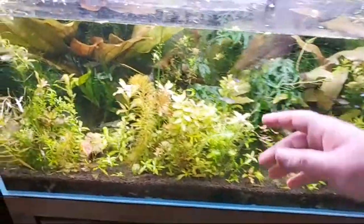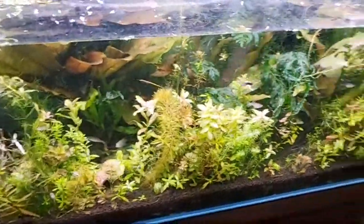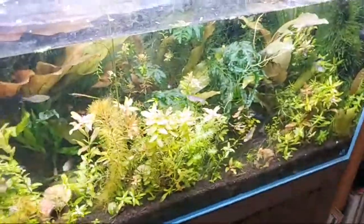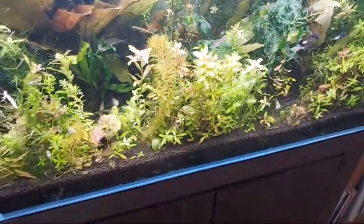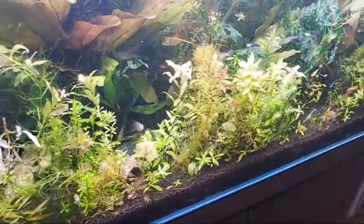And I would also use root tabs. I mean, you can beat these plants over the head with nutrients, and that won't be a problem. What will be a problem before that is that your water turns green, or that your fish can't take the nitrates or nitrites that have accumulated. So my advice on that is to not worry about that piece of the puzzle.